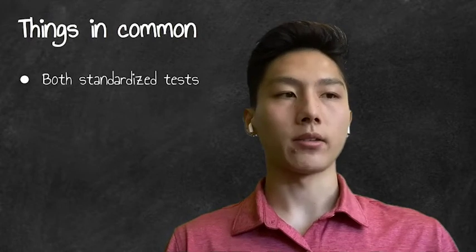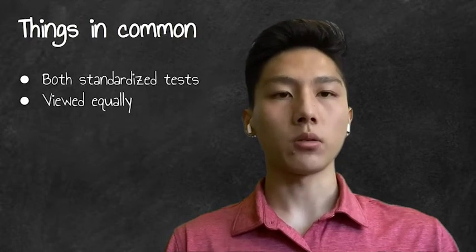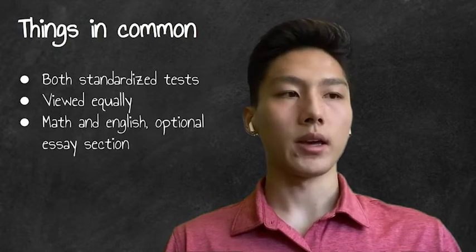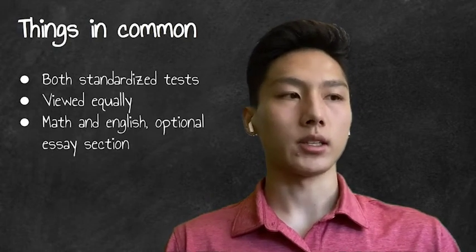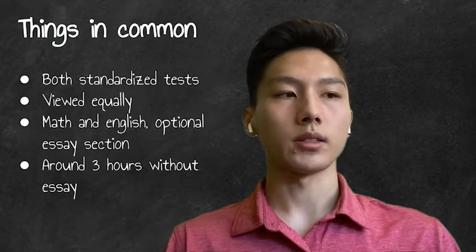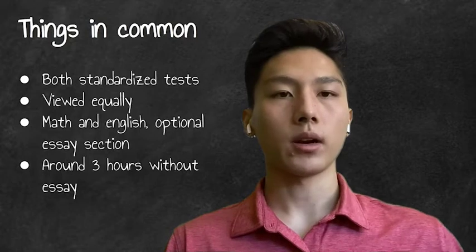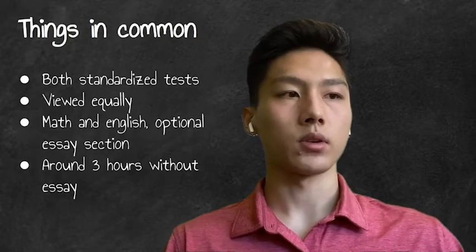So the two are both standardized tests, and colleges view both equally, which means they won't value one over the other. Both of the tests test on math and English, and they both have optional essay sections. The length of the two tests are around the same, around 3 hours without the essay, but with the essay, the SAT is closer to 4 hours, and the ACT is closer to 3 hours and 40 minutes.